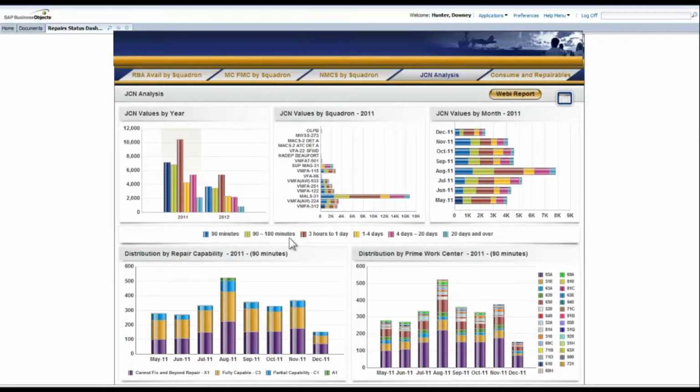Well, one of the key problems that we see across the DoD is they do a great job of contrasting one year to another to say, well, we have 2,000 tickets that are 20 days over, but we do a great job of under 90 minutes of 7,000. The key point is let's be able to literally zero in on those 20-day numbers.